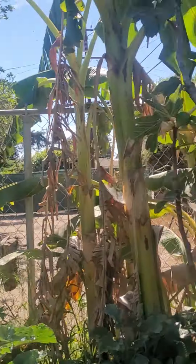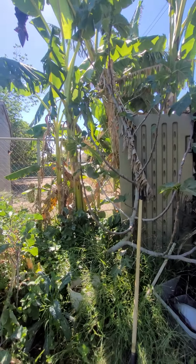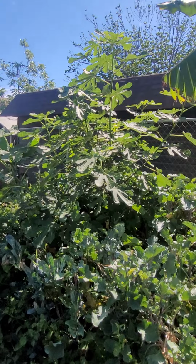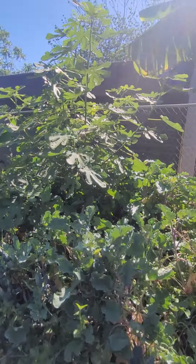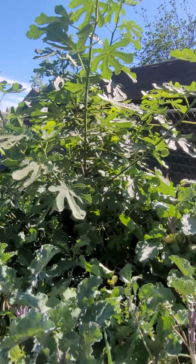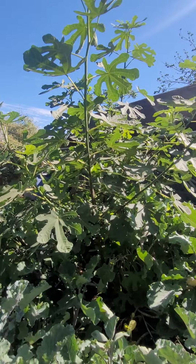And I have a fig tree here that's, again, in a pot that needs to go in the ground. We're working on that. This fig tree came up from seed. I have a lot of stuff that comes out of nowhere. There's no figs on it yet. We might get rid of it because it's big enough. It should have had figs on it this year.